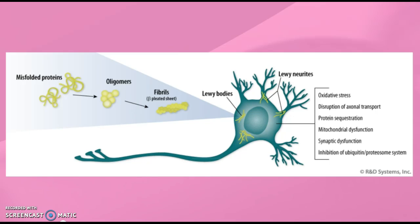Lewy bodies affect several areas of the brain. They include the cerebral cortex, which is important for executive functioning, such as planning and decision making, the limbic system, which is important for emotional and behavioral regulation, the hippocampus, which is pertinent for memory formation, and the midbrain, specifically the substantia nigra, which is critical for movement. This is the area that is also affected in Parkinson's disease. Lewy bodies also affect the brainstem, which is important for regulating sleep and alertness, and it can also affect the olfactory pathways of the brain that help us smell.